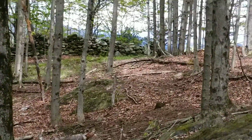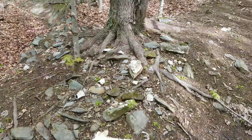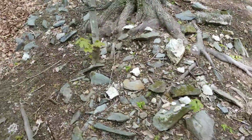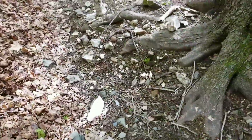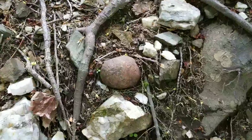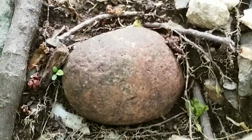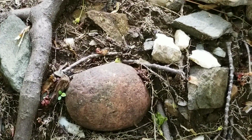Well, this is Jimmy on the Mountain. Wanted to show you all this stuff, and I guess I lost my focus on one of the tools that made it all possible right there, a little round stone. Where they got it, I don't know. It's red, but there it is, Jimmy on the Mountain.